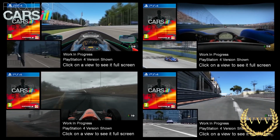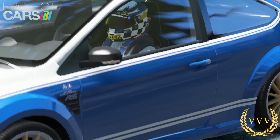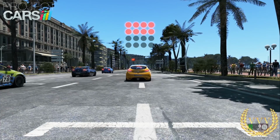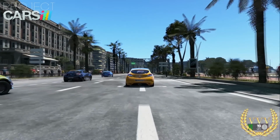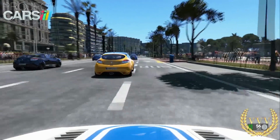We wanted to focus on the visual elements and how it's translated to console, and just what a great job Slightly Mad have done in converting this and getting the frame rate as well, which is something that a lot of game titles seem to be struggling with at the moment. You know, the amount of visuals that you lose in terms of trying to up that frame rate.